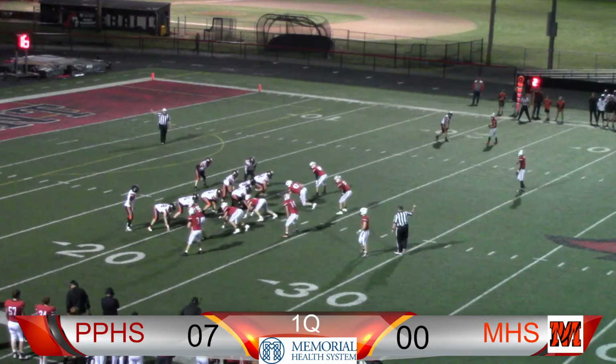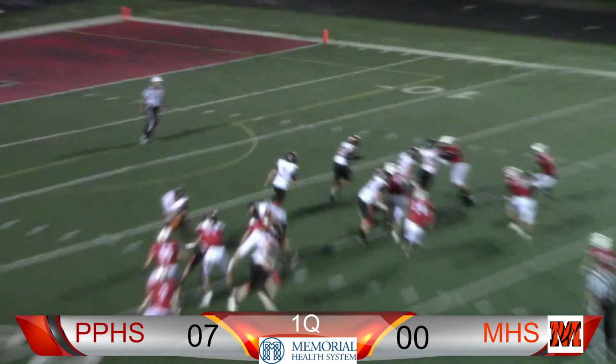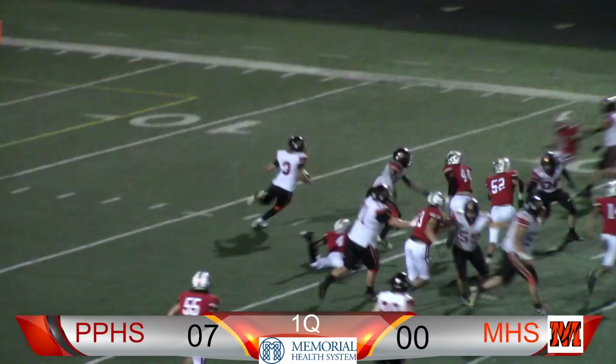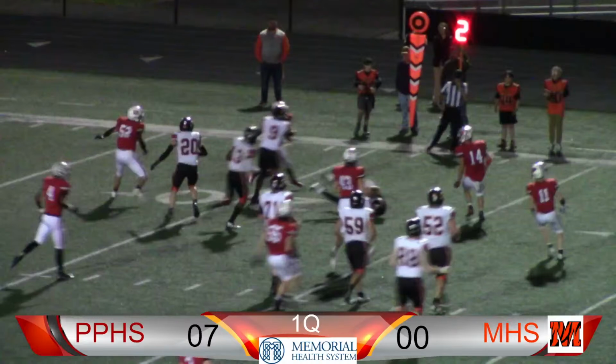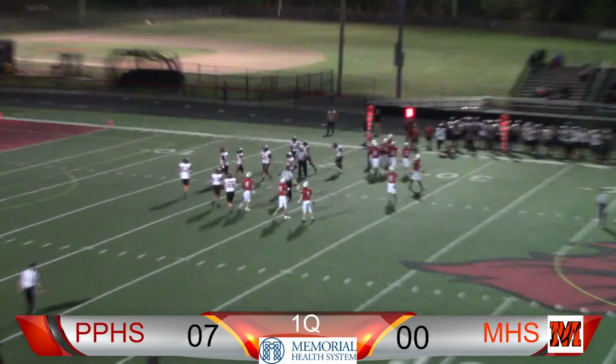Offset back to the left side, wing back set, and Warden goes under center. He sends a man in motion. Britton's going to run the sweep play left side. Britton trying to work it outside. Britton is going to fall forward, pick up 1 on the play, and it'll bring up 3rd down and long. 3rd and long for the Tigers.